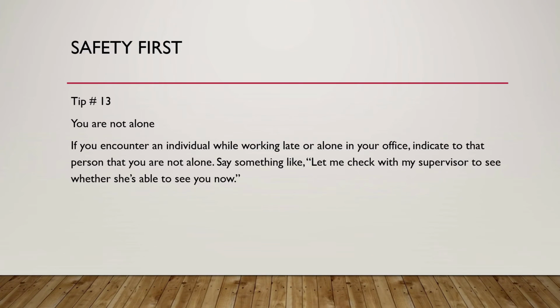Tip number 13. You are not alone. If you encounter an individual while working late or alone in your office, indicate to that person that you are not alone. Say something like, "Let me check with my supervisor to see whether she's able to see you now."